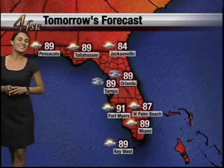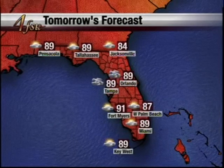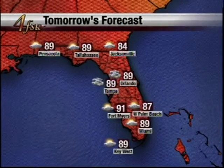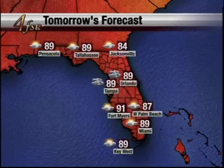So for tomorrow, these temperatures are climbing back up to 89 degrees in Tallahassee. We might be seeing some cloud coverage. And temperatures all around 89 over in Orlando, another 89 here in Tampa, and 89s all around down in Miami and also down in Key West. So all those temperatures are very nice and in the lower 90s to lower 80s. But let's just take a look at our nationals and tropics with Robbie.